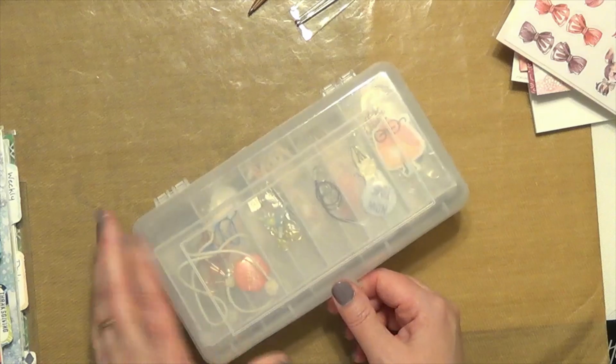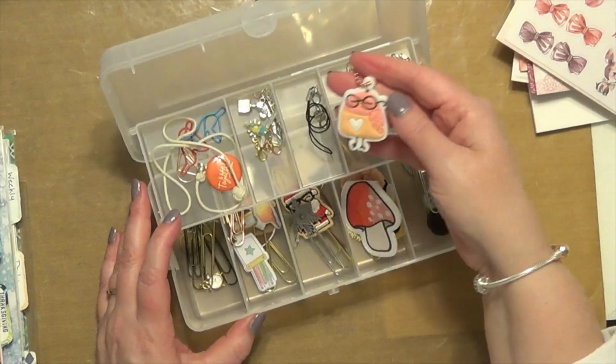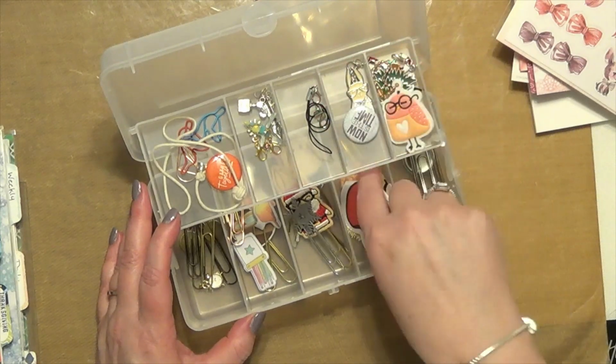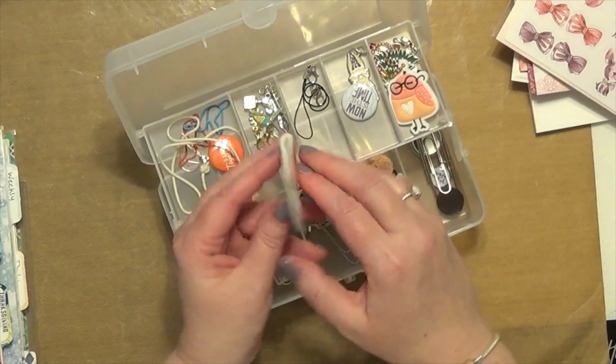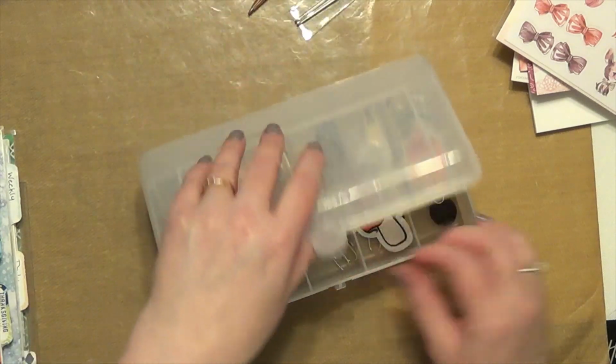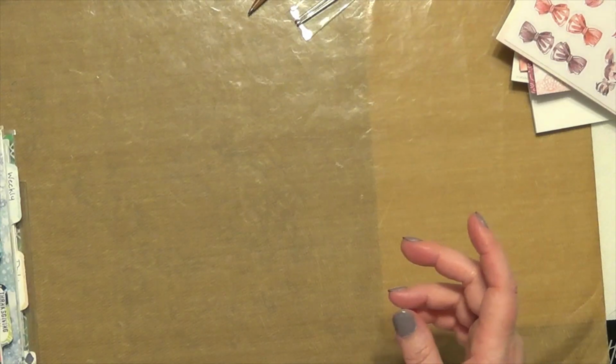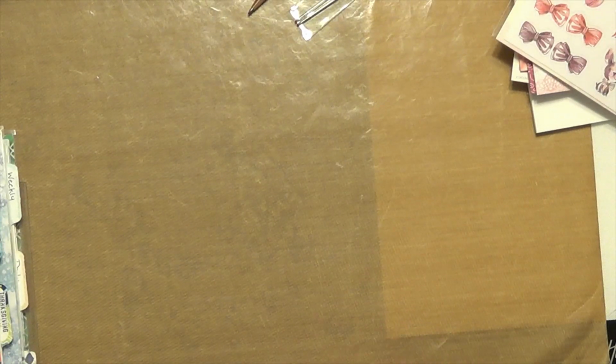Let me just pull my clips that I have on the side here. Things that I've received in different kits. I mean, this came in a kit. This page marker came in a kit. It's just a lot of fun, never knowing until reveal time what the fun extras are going to be. So there is a good variety.